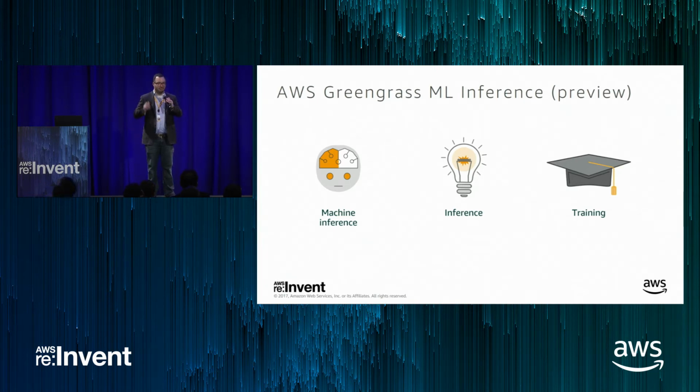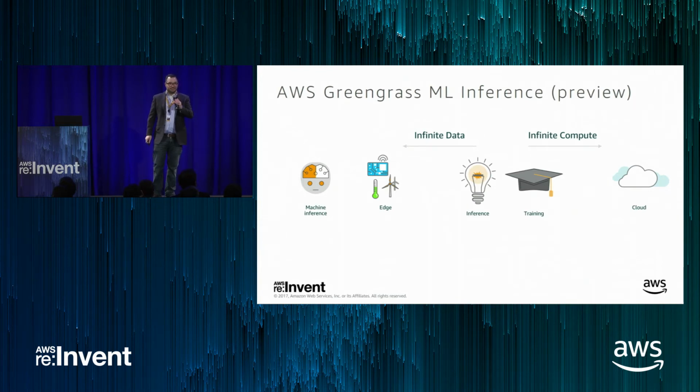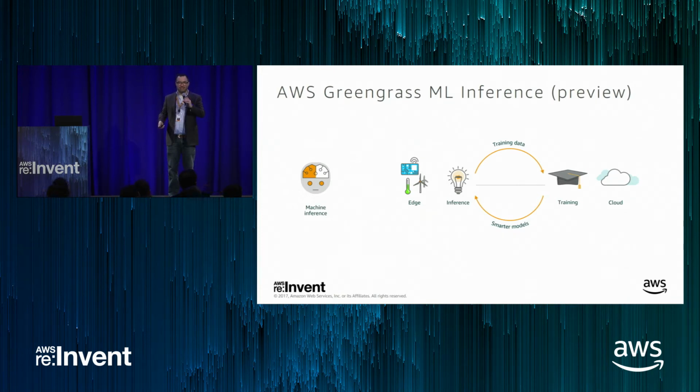And there is a problem here, because training and inference need different things. Training needs infinite compute, and inference needs infinite data. With ML inference on Greengrass, you can do something new, which is you can pull those things apart. You can let the training model be happy with infinite compute. And you can let the inference model be happy with infinite data out at the edge. Deploy that down to Greengrass and run it physically out in the world.